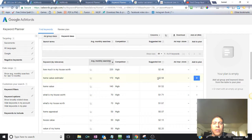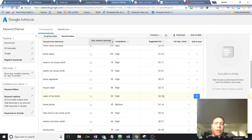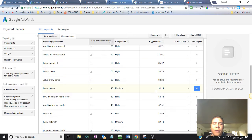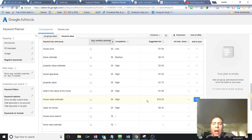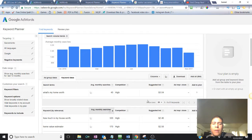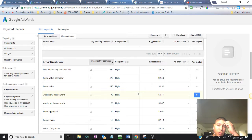$2.46, $2.58, those are the things you can bid for. $1.52, but for example, here it's going into $5. It all depends on how much you want that lead, right? And obviously, if you have the money, you can do that. But just know that you should have a good sales process as well, because there's no good in generating all these leads if you don't have a good sales process and can't convert and close them. But definitely this gives you leverage in reference to that.